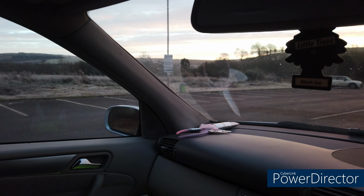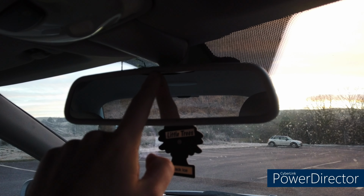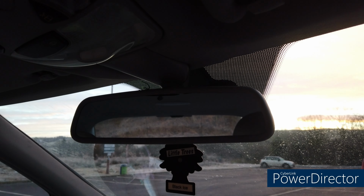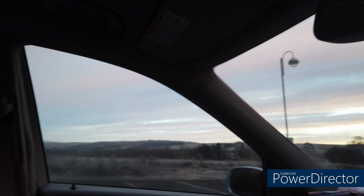So yeah, and this mirror, I was not expecting this in this type of year. Auto dim at the back. Oh, it's brilliant. It's better than the E-Class one we had. Like, this thing is on point. Fair play to that. But yeah, all in all, it's going well.